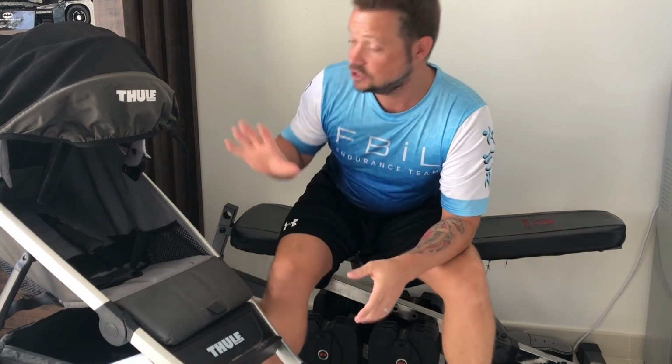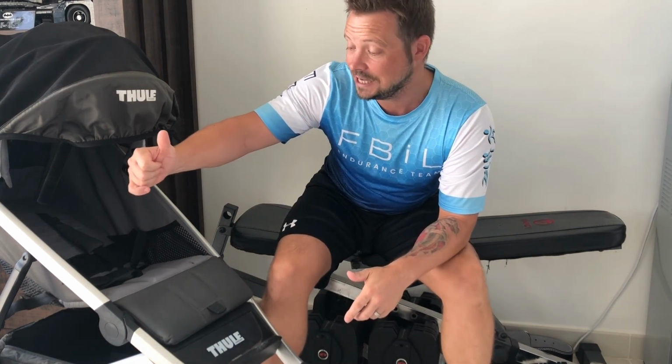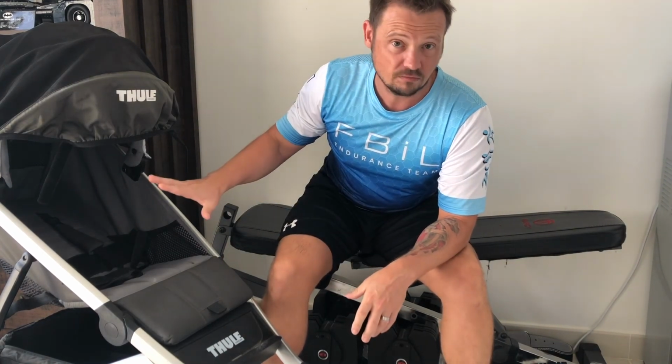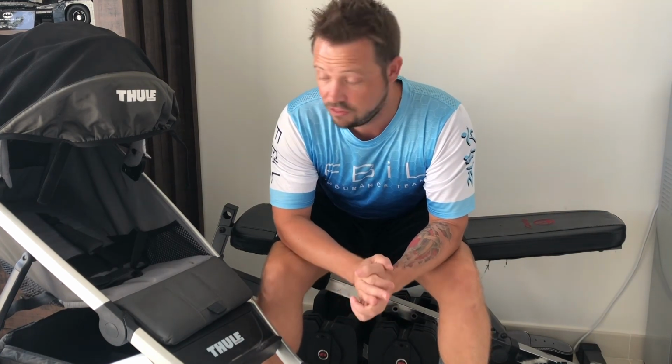We've even used it to travel with. Yes, it's bulkier than others. Nice advantage with this one, the wheels do slip off very, very easily. When I first moved to Dubai, for example, I was driving a Mitsubishi Lancer and this fit more than adequately within the boot space of that.